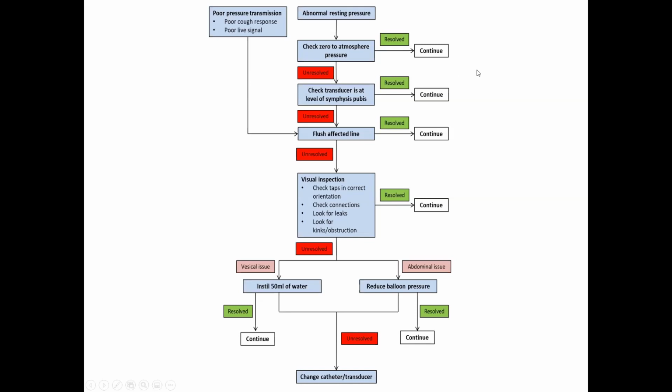If that works, fantastic, continue. If you've checked your 0 and it's correct and you've still got issues with your resting pressure, then check the level of where your transducers are. You should always have your transducers at the level of the symphysis pubis, so effectively you're measuring the column of water above those transducers. A key tip here: if both of your resting pressures look abnormal, so if you've got a very tiny patient who's come in with huge resting pressures on both lines, then it's usually an issue confined to the placement of those transducers. If it's a single line, it's not necessarily the height of the transducer that you're interested in. So if it's as simple as that, fantastic, off you go.